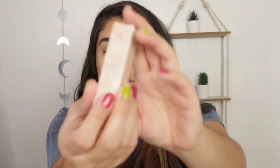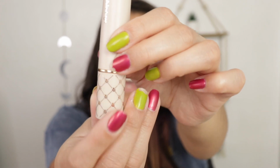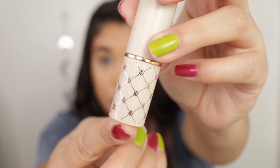Okay, so the last thing that I got is a lipstick. I'm so happy. So this is how the box looks like. Very beautiful. And this is the actual lipstick. So cute. On the top here it says Oden's Eye, and on the bottom it's just like a detail with the O logo on it.